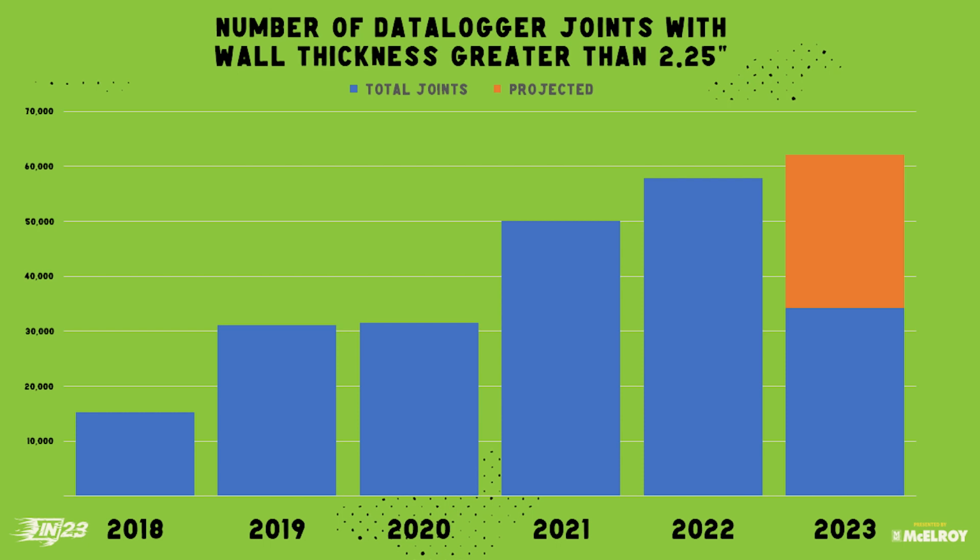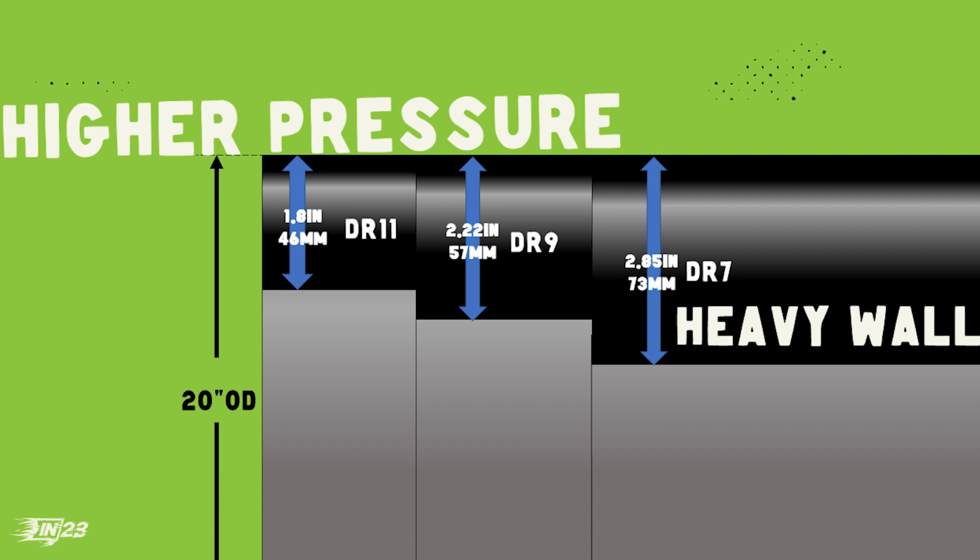Slide, please. We're seeing applications where we're requiring higher pressure. I mean, we all know that, right? That's why we need heavier walls. But just to give you an example of where that might be, we're seeing a lot of oil field applications where we're seeing DR7s and DR9s. Anything where we want the same benefits we get with HDPE systems and other systems in higher pressure applications, that lets us be competitive with other products, you're going to see heavier wall pipes.